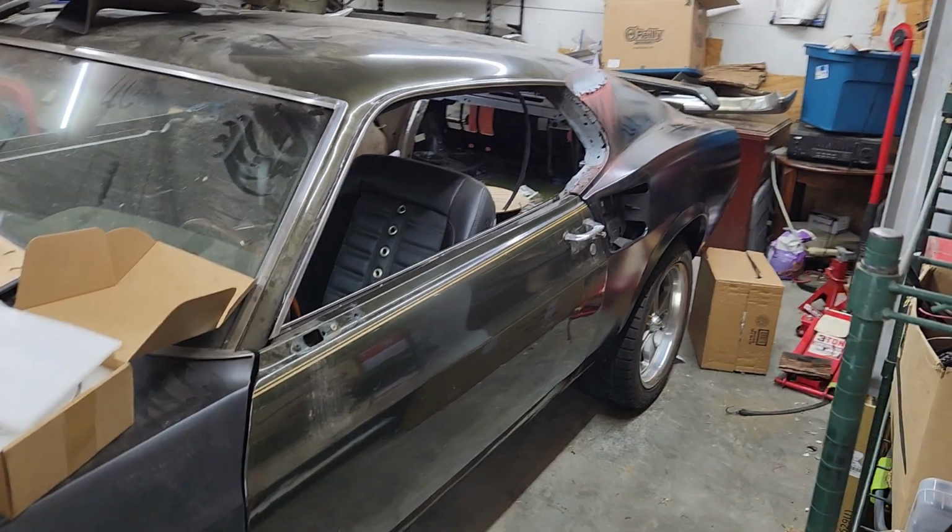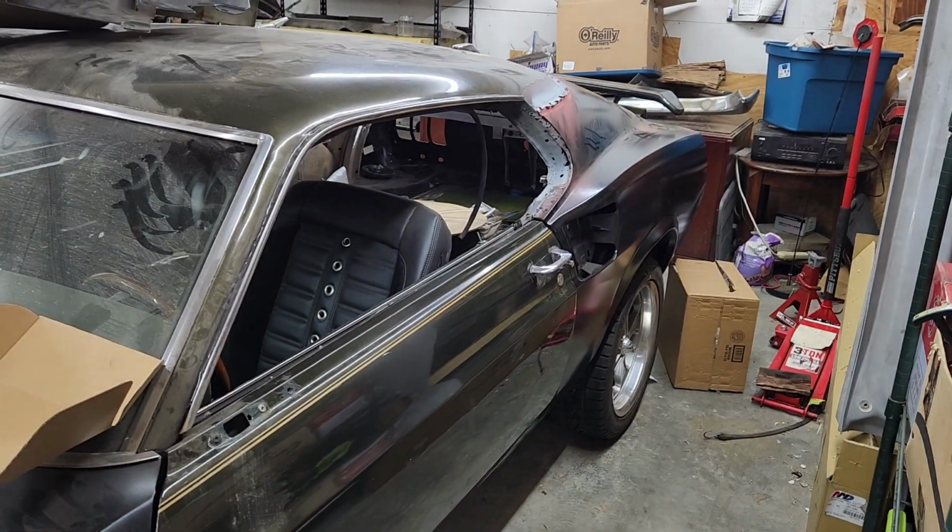But that leads me to the next thing, which is what's next for the channel. What are we going to do now? Well, that's an easy answer. We've got to start getting ready for the Hot Rod Power Tour next year. And as of right now, I don't take the same car every year because I've got 3 different cars. So that means we're going to get back to work on the 69 Mustang. I've been neglecting it for about a year and a half probably.